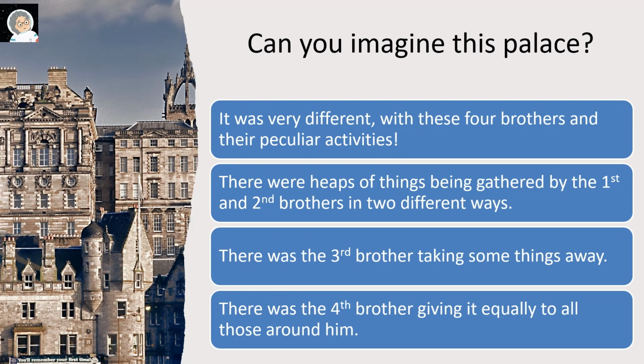Can you imagine this palace? It was very different with these 4 brothers and their peculiar activities. There were heaps of things being gathered by the first and second brothers in 2 different ways. There was a third brother taking some things away. There was a fourth brother giving it equally to all those around him.